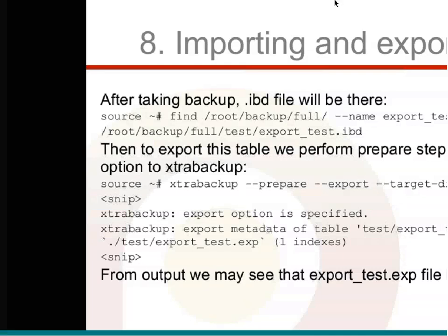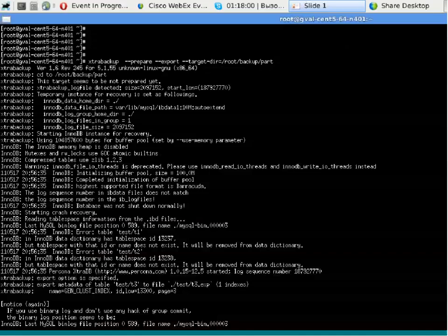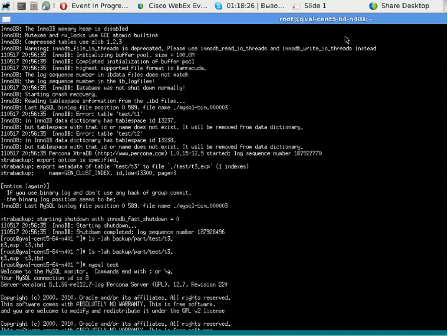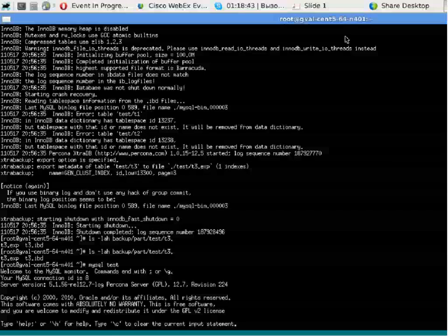Then to proceed with migrating the table to another target server or another target database, we should create the table in InnoDB in its own tablespace with the same schema as the table we import. So we are creating the T4 table with the same schema. After we have created this table, we perform discard tablespace. It can be done by alter table.